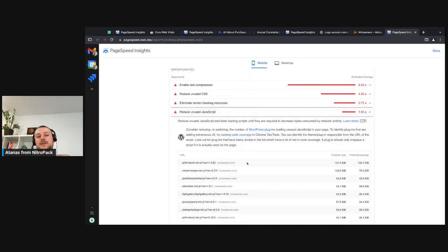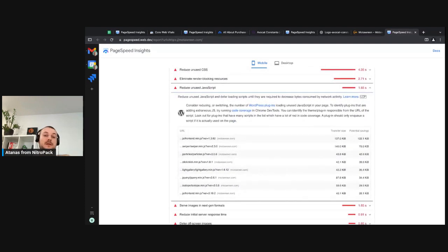The third section is the reduce unused JavaScript section, similar to the CSS. If there are functionalities above the fold that don't require JavaScript, you can use a plugin that delays the execution of JavaScript because the website is going to render fast and it will not be broken because there will be no JavaScript dependent features above the fold.